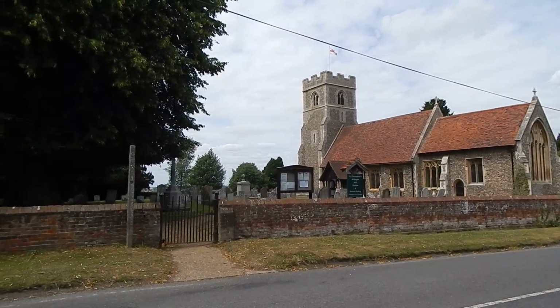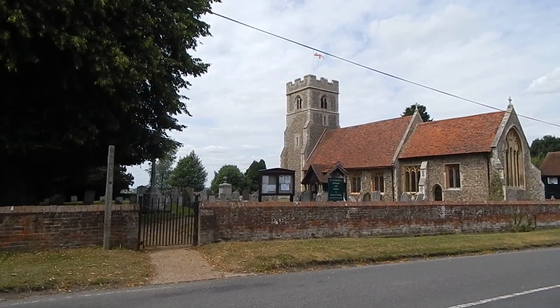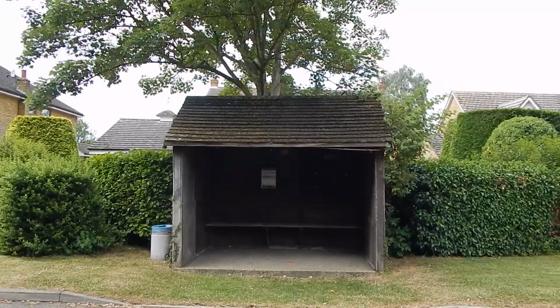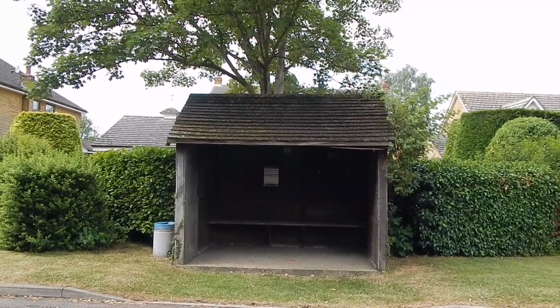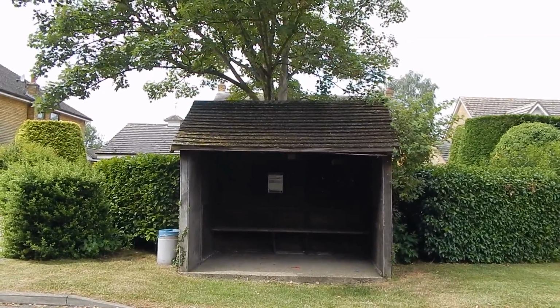Well, I'm now in Willingale, and it's the end of today's walk along the Essex Way. Just to show you, the final end of the walk is just down the road at the bus shelter in Willingale, and there's a bus to Chelmsford due in a few minutes.